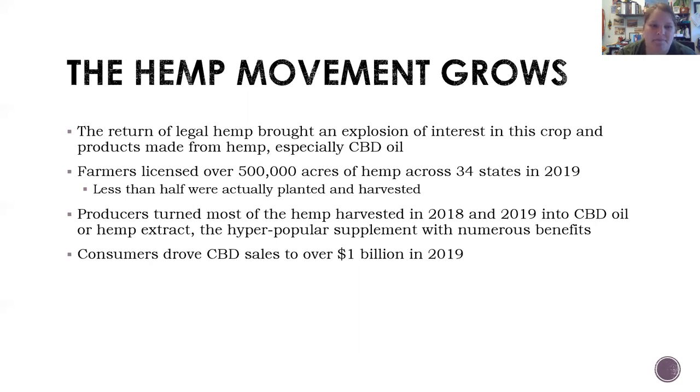So there were over 500,000 acres of hemp across 34 states in 2019 that were licensed. Again, just with that many acres of it, a huge amount of product, not enough demand. There were a lot of plants that actually were wasted, unfortunately. There were a lot of growers that didn't have a buyer, couldn't find a buyer.